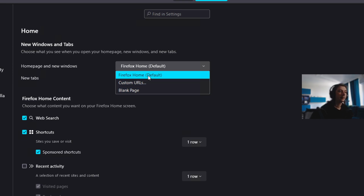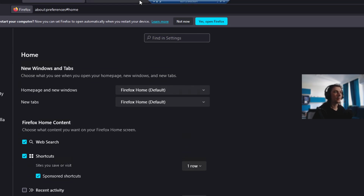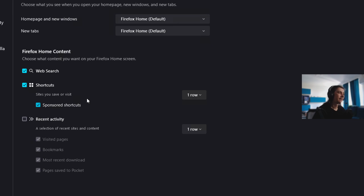I like to have Firefox Home, and for new tabs as well. This setting is for when you open Firefox, a new window of Firefox, and when you go to your home page. And this setting is for when you open a new tab. I like them both to be Firefox Home, because usually what I do is just click on the plus for a new tab and then click on the sites that I usually visit, and it's faster.